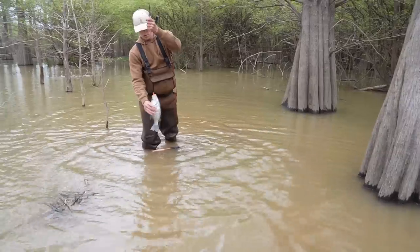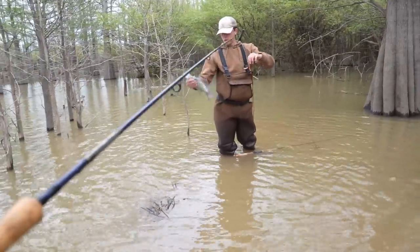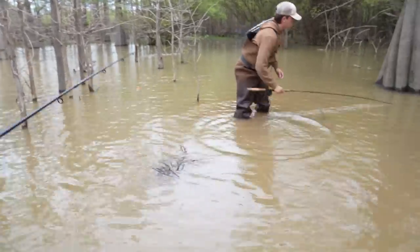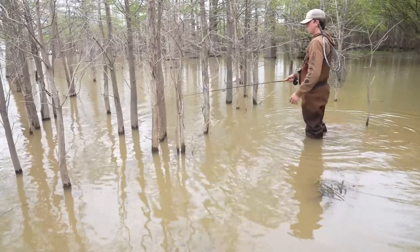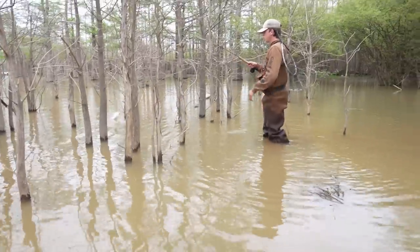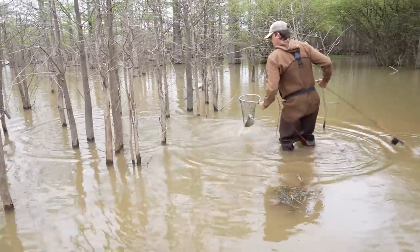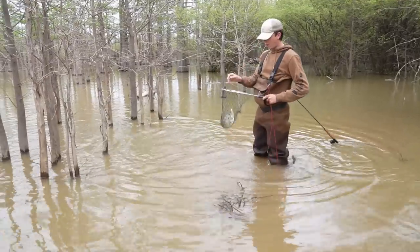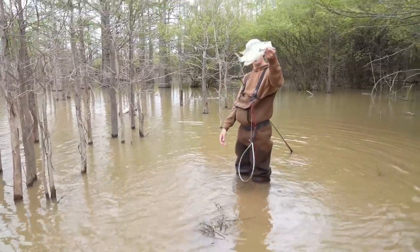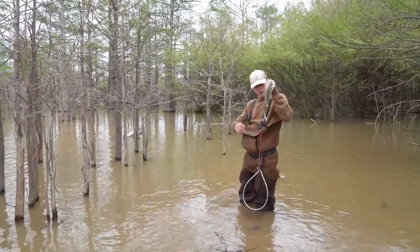Turn around out here and fish in these little ones. What would you catch about this? Right in there. Let the fish come up and got it in 4 inches of water. Pretty good fish there.